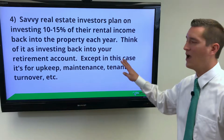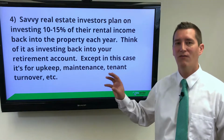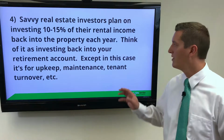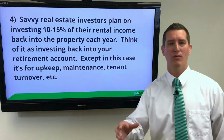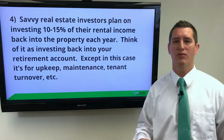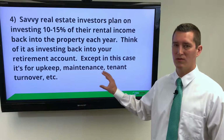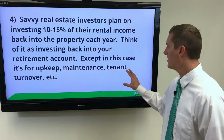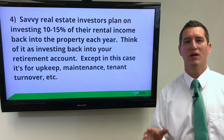Number four is that savvy real estate investors budget and plan on 10 to 15% of their rental income to put back into the property each year in the form of maintenance, repairs, capital improvements, things like that. Now think of it as investing back into your retirement account. Except in this case, it's for upkeep, maintenance, tenant turnover, etc.